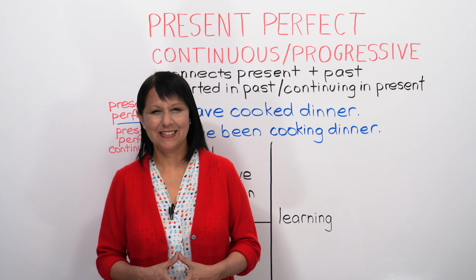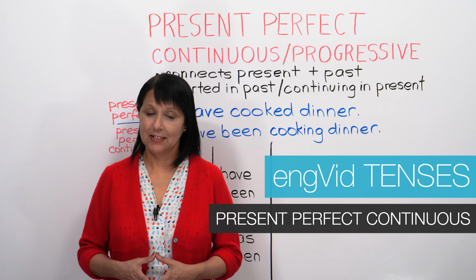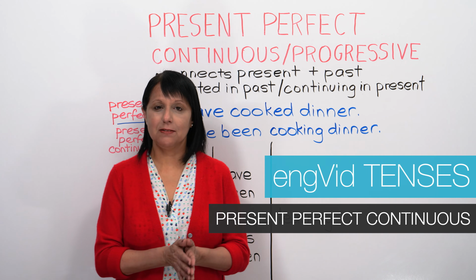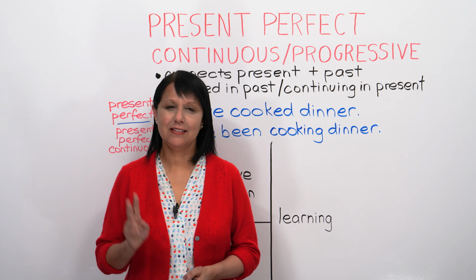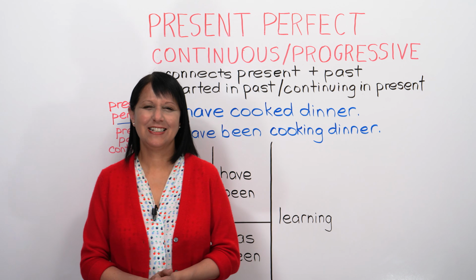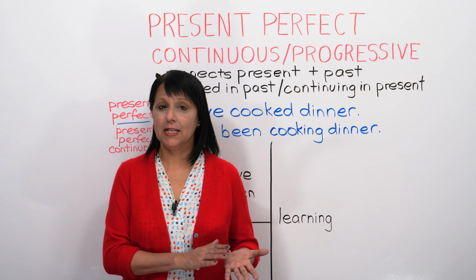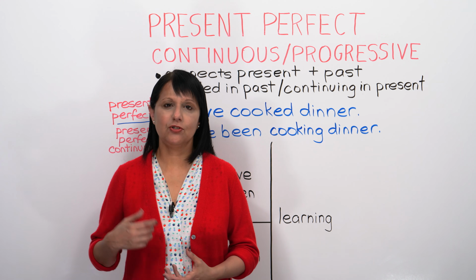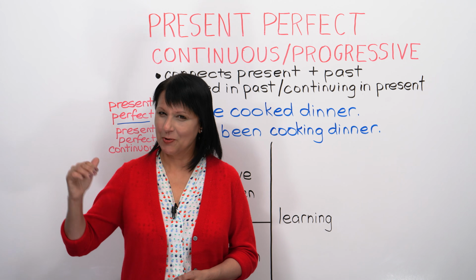Hi, I'm Rebecca, and welcome to this class on the present perfect continuous tense, which is also called the present perfect progressive tense. It's one tense, it just has two names. That's all right. So, this class is part of a series created by engVid to help you learn and start using the different English verb tenses step by step, okay?